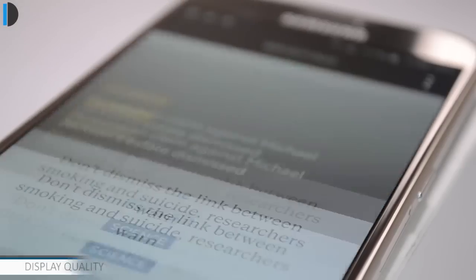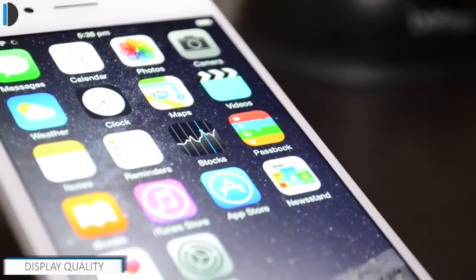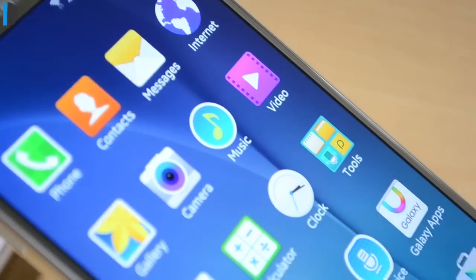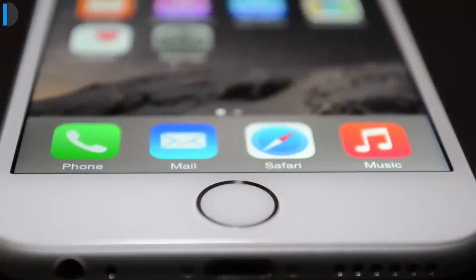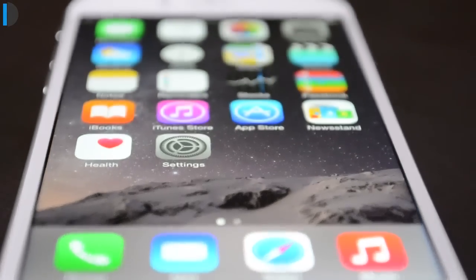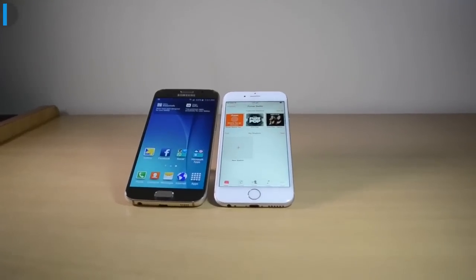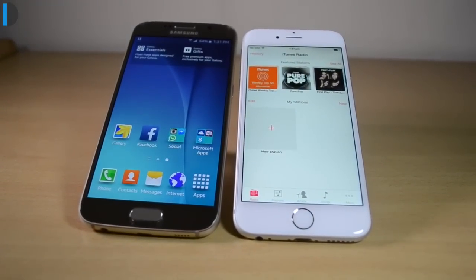The Samsung Galaxy S6 comes with a 5.1 inch display, whereas the iPhone 6 comes with a smaller 4.7 inch display. In terms of display resolution, there is a Quad HD 1440 by 2560 display on the Samsung Galaxy S6, whereas the iPhone 6 gets a 750 by 1334 close to high definition display. So when it comes to display resolution, there is a huge difference. In fact, the Galaxy S6 has approximately 4 times more pixels compared to the iPhone 6.